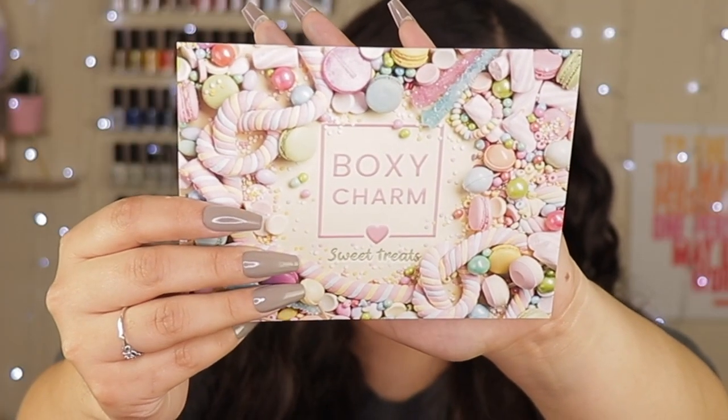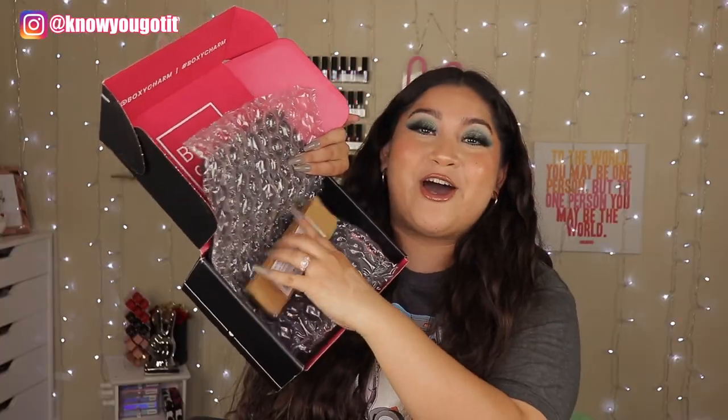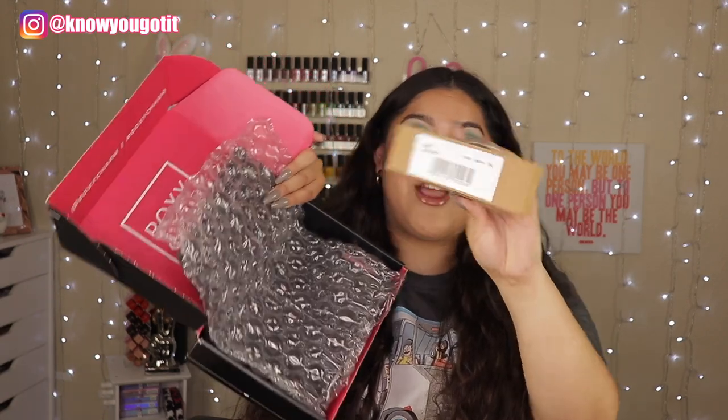Let's get started. All right, let's open her up and see what's in there. So we have the card, right? Oh, it's so adorable. That is too cute. Boxycharm sweet treats. Oh my goodness, we have a Natasha Denona palette at the very top, y'all.